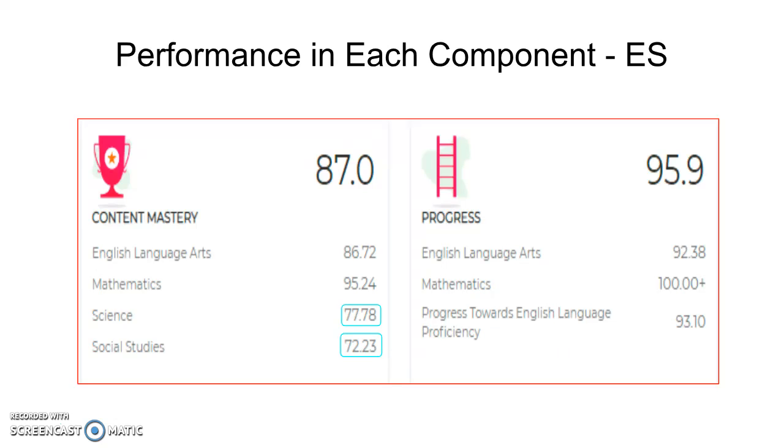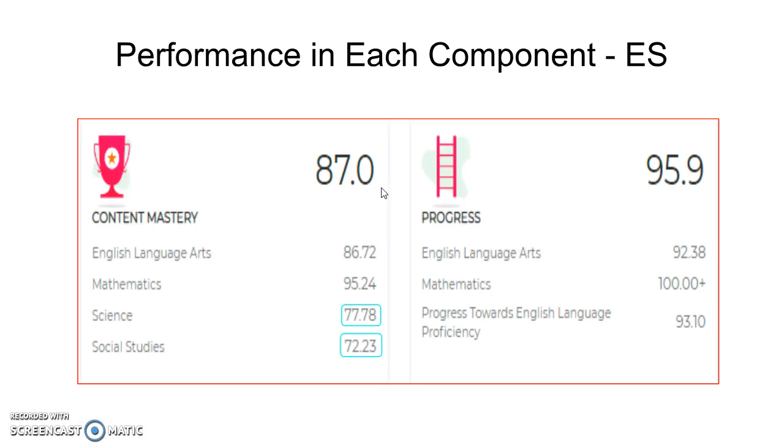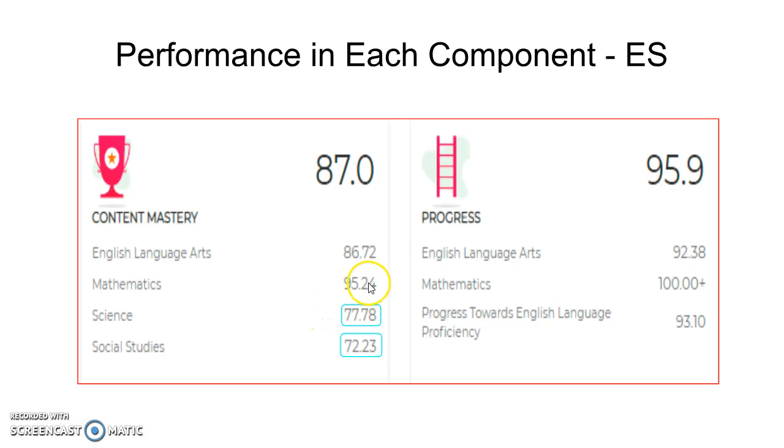So we're going to take a look at each component one by one. This is elementary, and the score we got for elementary for content mastery was 87%. But of course, we say that that's a percentage of the 4 components, but 87% is what we got. Science and social studies were our weak areas, and mathematics is where we did the best.